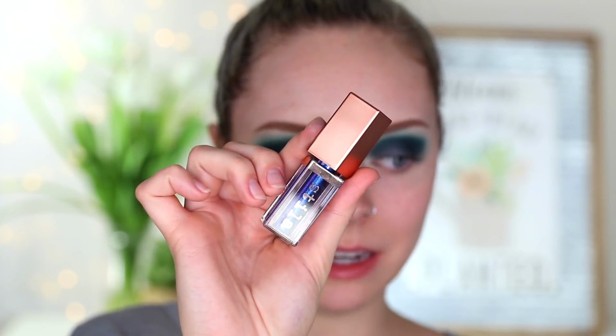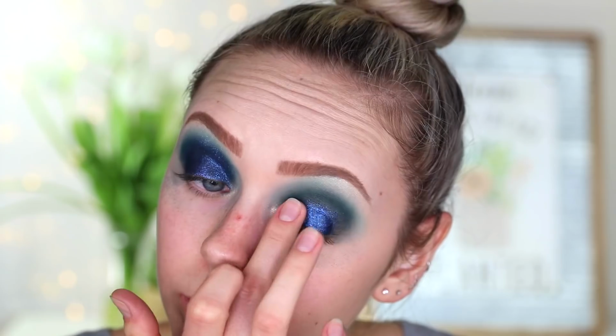Okay, this is where the glitter's gonna come in because it's just out of hand. So I'm taking the Stila Magnificent Metals Liquid Eyeshadow in Vivid Sapphire, and it is a vivid sapphire, I must say. This is no joke. This isn't even really glitter. So I'm just gonna take that on my finger, starting on my lid, blending my way out. And just add glitter until you've made a complete mess.